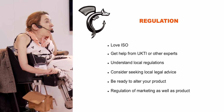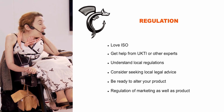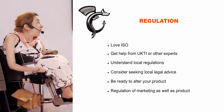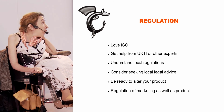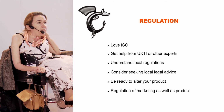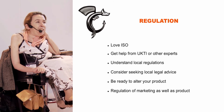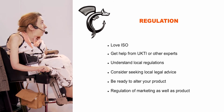Be ready to alter your product. If your product fits the UK, there will be changes you need to make, whether that's for cultural reasons or because of the regulation. But be ready to alter your product. We have the advantage that because each of our products is bespoke, everyone is unique anyway. So if it needs something special for some reason to do with the country it's going to, we can do that.